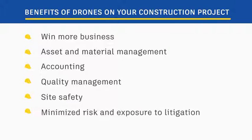By automating the capture of site survey and conditions on a regular basis, we're drastically increasing the amount of site documentation we have without adding much effort or manpower. This searchable documentation is one of the best ways to minimize your risk and exposure to litigation.